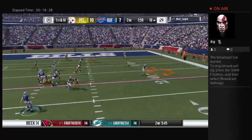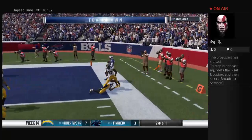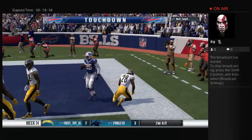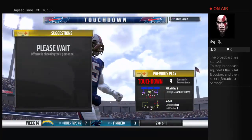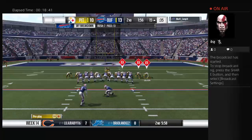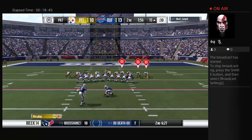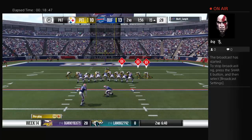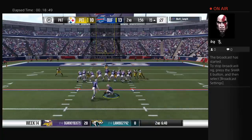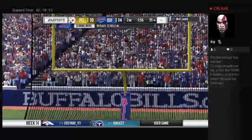On first down, it's Taylor. Going to drop this off to McCoy. Complete. And he is into the end zone for a Buffalo touchdown. LeSean McCoy with touchdown number 12 on the year. And the Bills have once again taken the lead. And that makes it 14-10.